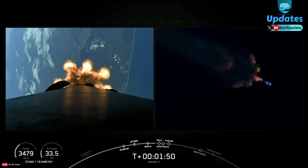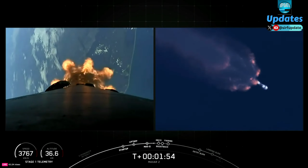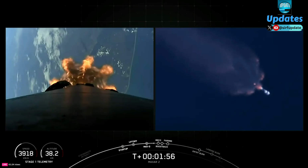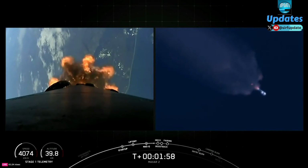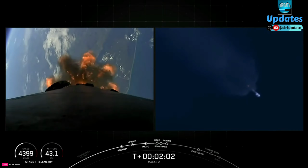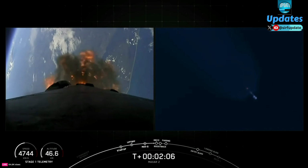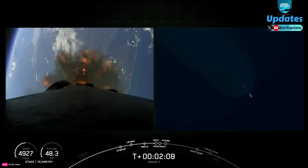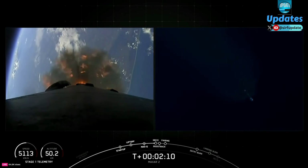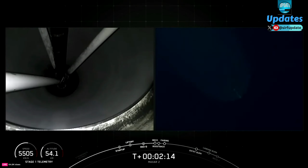Now we have 5 events coming up in quick succession here, starting with MECO, then stage separation, stage 1 flip, SES-1, and first stage boost back burn. MECO will see us shut down all 9 M1D engines on the first stage. Stage separation is when the first and second stages of Falcon separate from one another. And second engine start 1, or SES1, is when we will light the MVAC engine on the second stage for the first time.